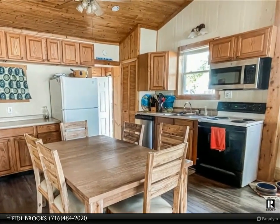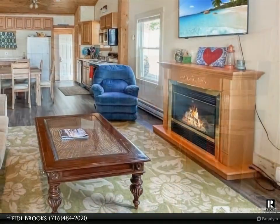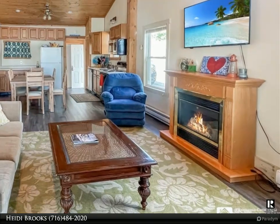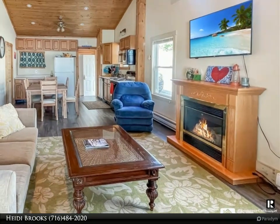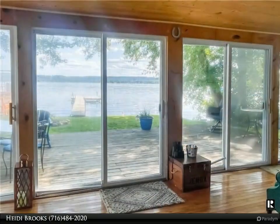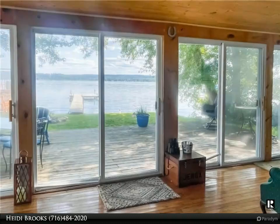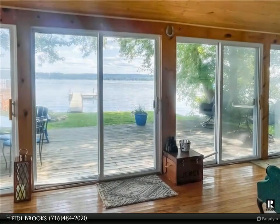The first floor boasts 2 cozy bedrooms and a full bath, alongside a spacious kitchen that seamlessly flows into the dining and living areas, highlighted by stunning tongue and groove vaulted ceilings. Enjoy breathtaking views of Chautauqua Lake from the heated sunporch, perfect for relaxing year-round.